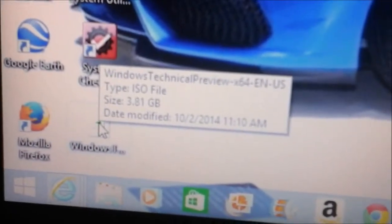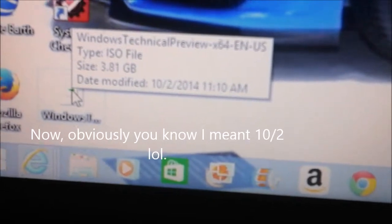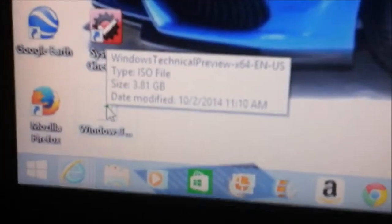I do have the Windows 10 technical preview already installed onto the laptop here that I have. So if I go hover over it right now, Windows Technical Preview 64-bit ISO file. You see the size is 3.81 gigs. Date modified 10/12/2014 at 11:10 a.m. So that is the information about that. And when you click on that, it's going to actually come up with some options for you to get that onto a flash storage or CD or DVD. So that's pretty much that.